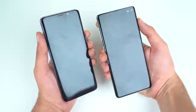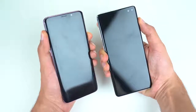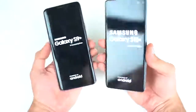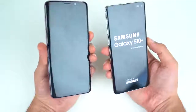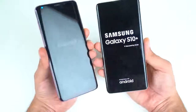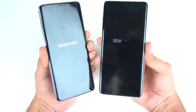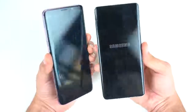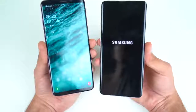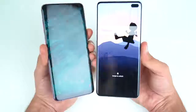Now, just to give you guys a quick demonstration, I'm going to perform a quick speed test against the Galaxy S10 Plus, and of course, all the latest software updates are installed. Both are the Exynos models, so let's see which one boots up faster with the latest respective One UI software. And you can see the S9 Plus actually boots up faster compared to the S10 Plus, surprisingly. The S10 Plus is still taking some time, and now it is done.